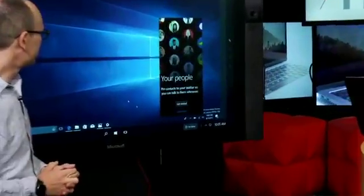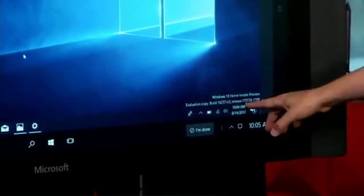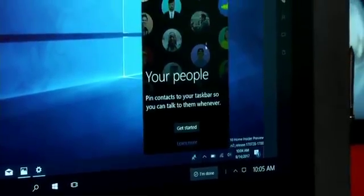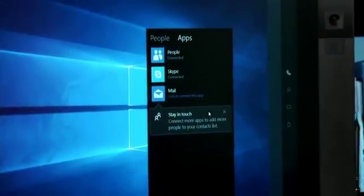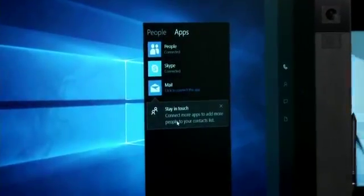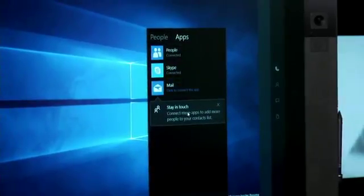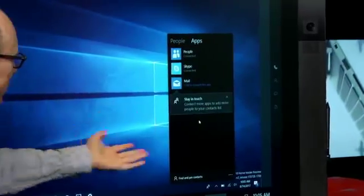So number 2 is this My People feature. Basically, I haven't even used this. I'm running the preview build here. This is updated every few days, and it's just the latest builds, so this machine might crash. But it looks pretty slick. So what happens is I just will add people, and here I have Mail, Skype, People. Whatever apps, you use WhatsApp or Facebook Messenger, whatever. But wait, I'm looking at this. I don't understand what it does. I don't understand what this is helping.